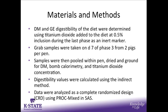Dry matter and gross energy digestibility of the diet was determined using titanium dioxide added to the diet at 0.5% inclusion during the last phase, and we used it as an inert marker. Grab samples were then taken on day 7 of phase 3 from 2 pigs per pen. Samples were then pooled within pen, dried and ground for dry matter, bomb calorimetry, and titanium dioxide concentration.